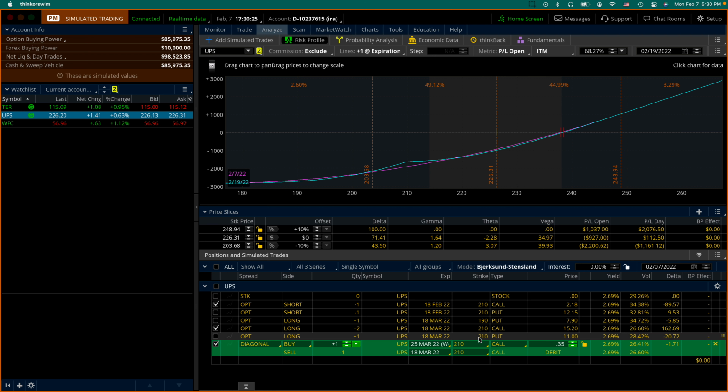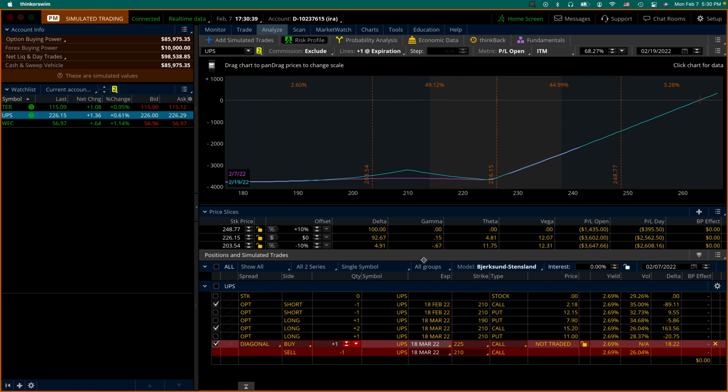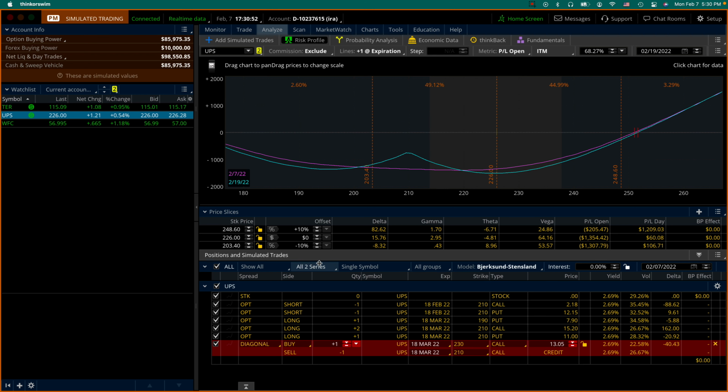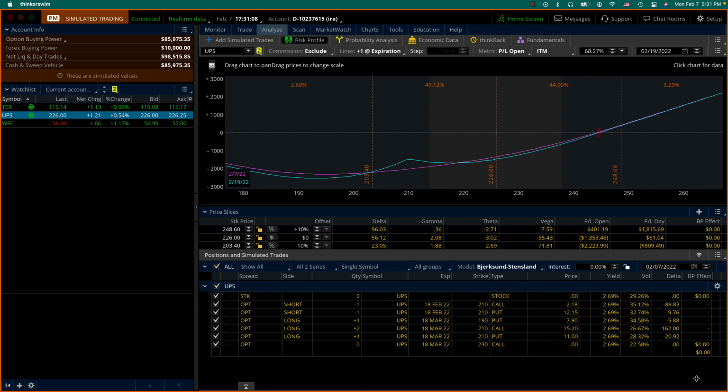And what do we do? Well, let's see, we could buy the 225, sounds good, and the expiration should be the same, March 18th. And no, it won't take the 225, but it would take the 230. It will be available there. And this is what we end up with, a delta which is positive but not by much, and we're going to get $1,305 in profits. Okay, let's do that, and that will reduce my exposure on that one.